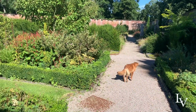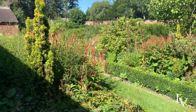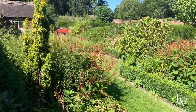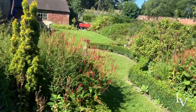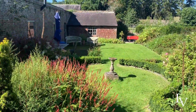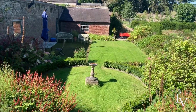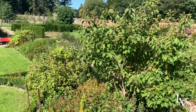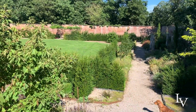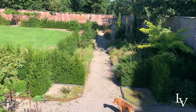So I'm going to probably start going up shortly. To the left is what we call the tea garden, which is where everyone spills out from the old greenhouse, our visitors, when we open our garden here. Okay, so I'm going up now, and we're going to take you along the west walk along here.